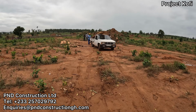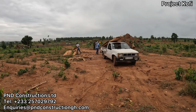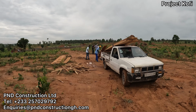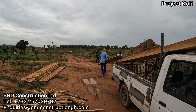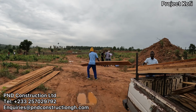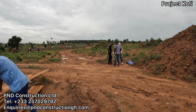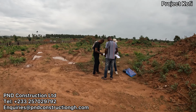Yeah, so we're just uploading some of the materials now. We got two teams here today, so that we can move very fast. So this is the foreman, Mike, Adam and Columbus. They are reviewing the drawings before we start the profiling.